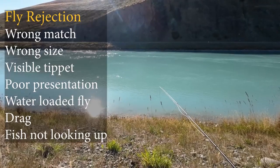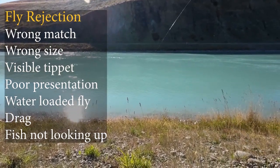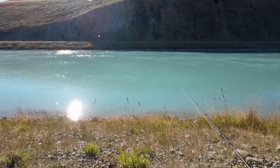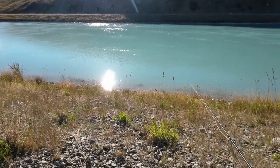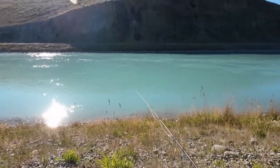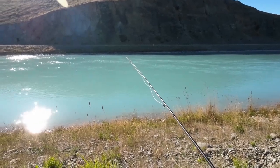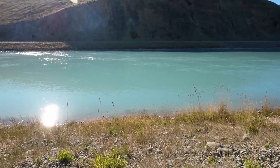Now the next scenario is fly rejection. If you've casted the fly right in front of the fish and you knew that the fish could see it and it just ignores it, that's rejection. There are a few reasons for a trout to reject the fly. It could be a wrong fly, a wrong size, a tippet that is too visible for the fish, or they're just not looking up.